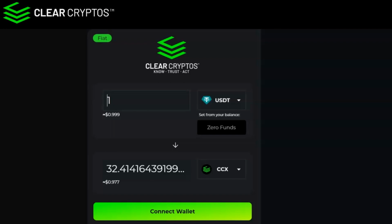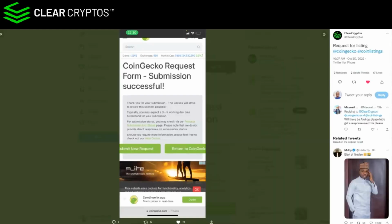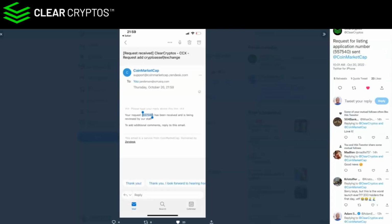And check out the swap. It is very slick and very smooth. You can see this right on the website at clearcryptos.com. The swap is very easy to navigate, and check this out as well. The CoinGecko request form submission is successfully launched and listed for ClearCryptos. We already submitted it on CoinGecko and CoinMarketCap. So ClearCryptos means business and is working very fine.